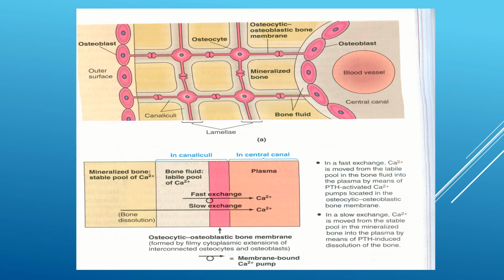This diagram is a summary of the fast rapid phase and the slow phase of calcium exchange between the bone and the blood. In the fast phase, the calcium will be moved from the bone fluid into the plasma by activating calcium pumps that pump the calcium into the plasma from this bone fluid, the soft part or the amorphous calcium found in the bone. The slow one will release calcium from the mineralized bone, from the stable pool of calcium, into the blood, and this requires the activation of osteoclasts that will dissolve and break the bone to release the calcium.